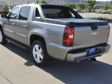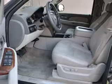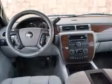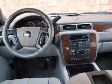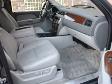Treat yourself to the splendor of a premium sound system. Anti-lock brakes help you bring your vehicle to a safe stop. Heated seats are a desirable comfort feature. There's nothing like a sunroof on a nice day. And memory settings are one of many features.